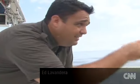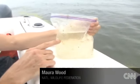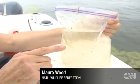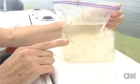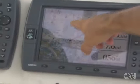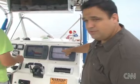But the concern is that it mixes in here with the algae, and this is the kind of area that sea life and small marine life kind of feeds on. So that's the concern that many environmentalists have. You can see how much oil is in the water that I've pulled up because you can see what is adhering to the plastic bag. This is just a quick field test to distinguish between normal algae and oil. This is the Breton Sound, just east of Venice, and Breton Island is right here, so we're going to head that way now.